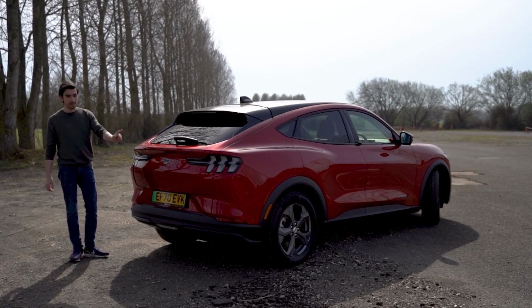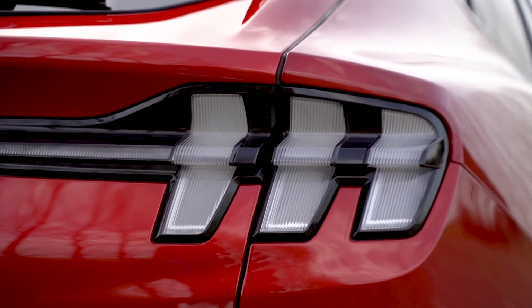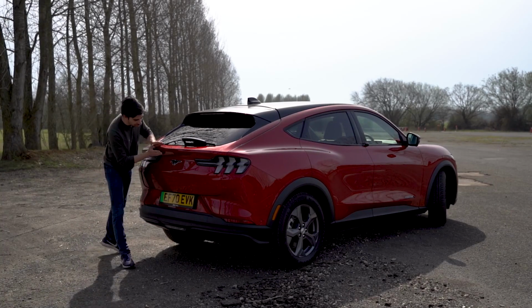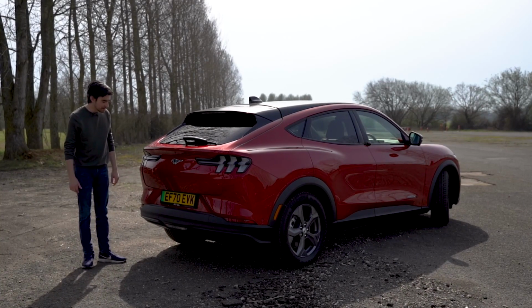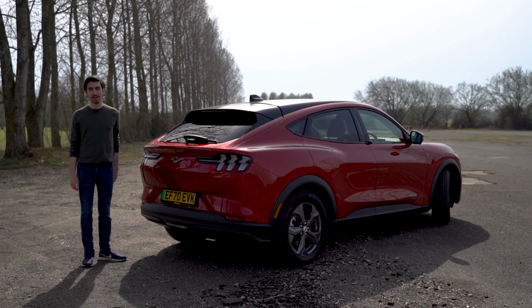This is where it gets properly Mustang. You've got the typical Mustang rear lights here and a big old Mustang badge. And there's also a small fin right here that looks a lot like what you get on the current Mustang GT. It isn't a Mustang as we know it, but I think it looks really great.